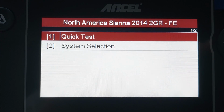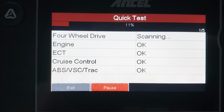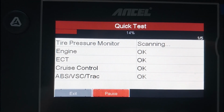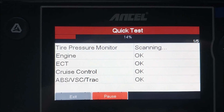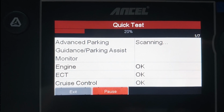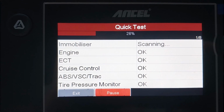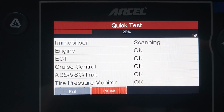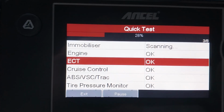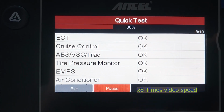It's really slow, but whatever. Quick test, system selection. Well, let's go with quick test. It's always good to know that everything is okay, but that's not the only thing I'm looking for from the OBD scanner. I need to know if I can prevent any faults, like if there is high temperature of the transmission and I need to service the transmission and replace the fluid. I would like to see it on this scanner. And it takes some time also. Not quick at all.